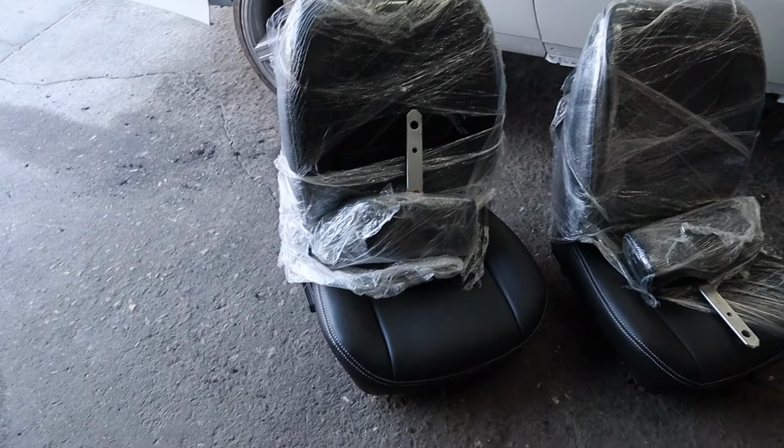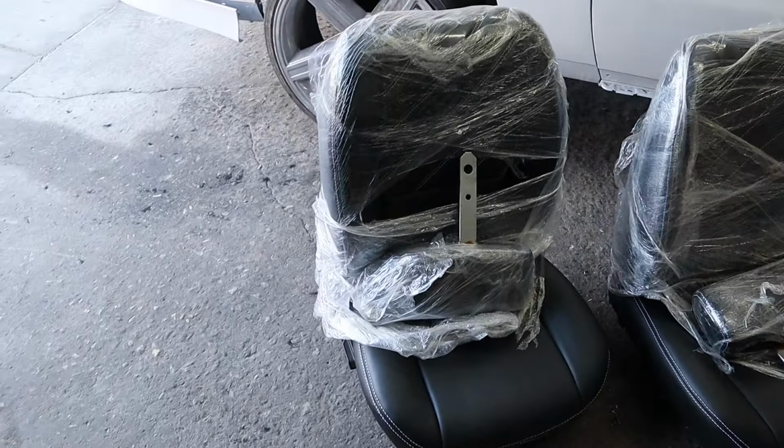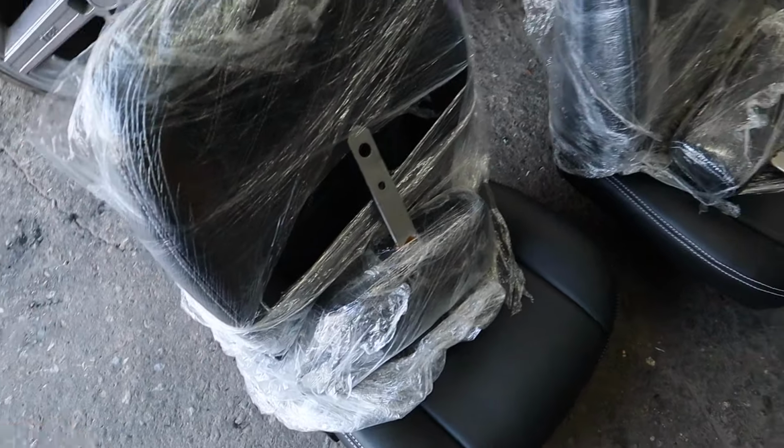This is as much of the seat that I have seen thus far. I have never unwrapped them, so I'm going to go ahead and start unwrapping these things.